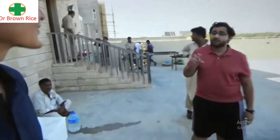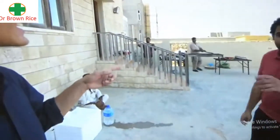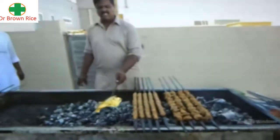Crab kebabs. Crab kebabs? Oh, nice. On the grill? No. Or they'll be fried also? They're fried. Wow. Okay, we are having the full Pakistani seafood feast. I am feeling extremely hungry after smelling these aromas coming out of the backyard.